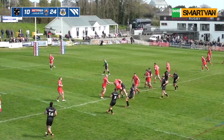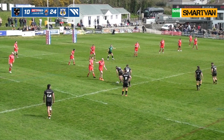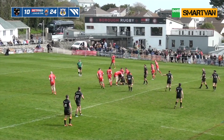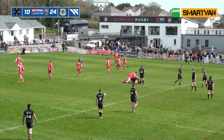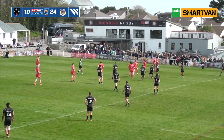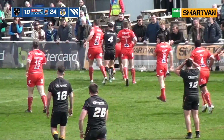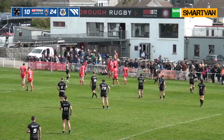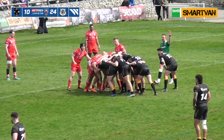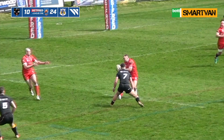They're making good metres up through the middle. Trail 24 points to 10. Singleton, Ruslin, and there's Ian Badham again. Doesn't take a backward step, only knows one way to run, and that's forwards. And here's Ruslin again, Lloyd, Nicol on the outside, onto Carter. Oh, Carter can't keep hold of the ball. There was a chance for Cornwall. Great chance for Cornwall there, but the final pass to Errol Carter just wouldn't stick.